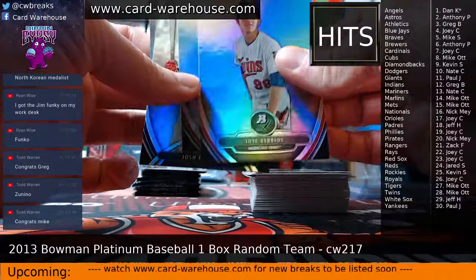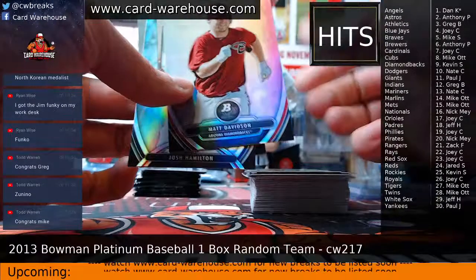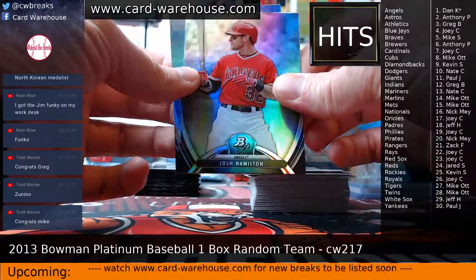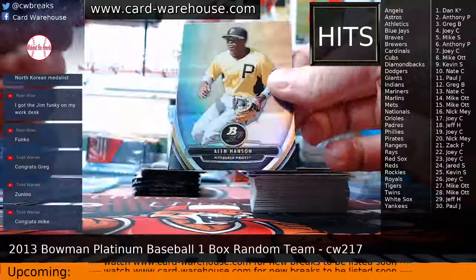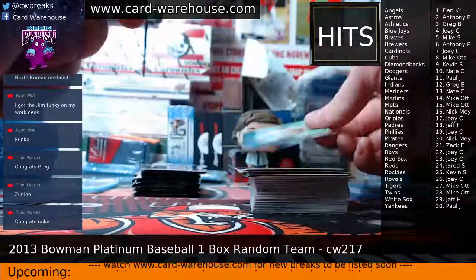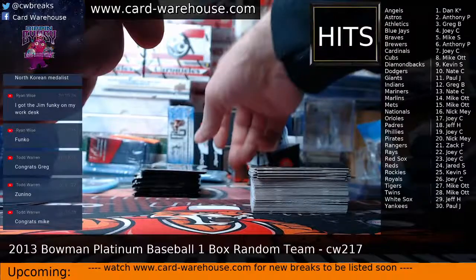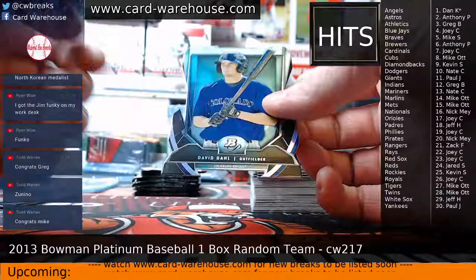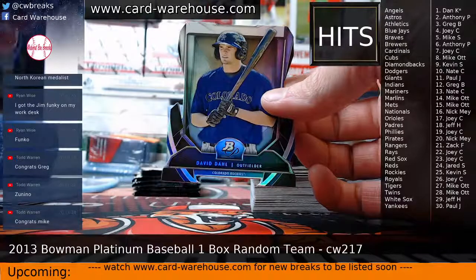Jose Barrios for the Twins. Matt Davidson for the Diamondbacks. Angels, Josh Hamilton. And Alan Hansen for the Pirates. And then another die cut. This is David Dahl for the Rockies.